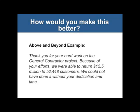In this particular example, I think the manager did a good job of describing the impact, and he also did a good job of describing some specifics, the $15.5 million and the 52,448 customers. One area for improvement with such a significant contribution would be to link in values and goals.